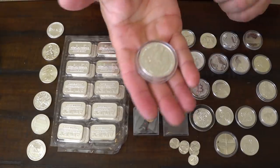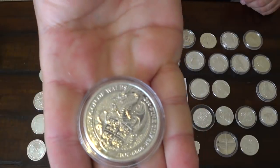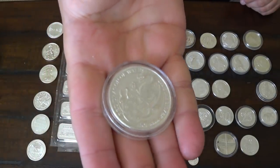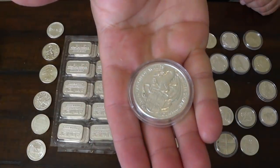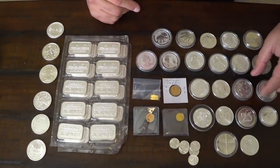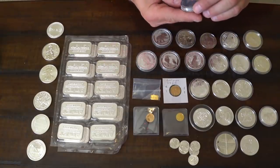Let me get a better shot of that for you. Again, I kind of move it so you might catch a better glimpse. My studio here does not have any professional lighting yet, I have not purchased any, so that's coming soon.